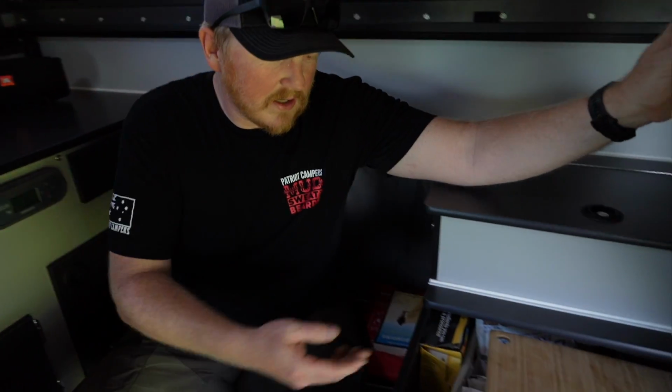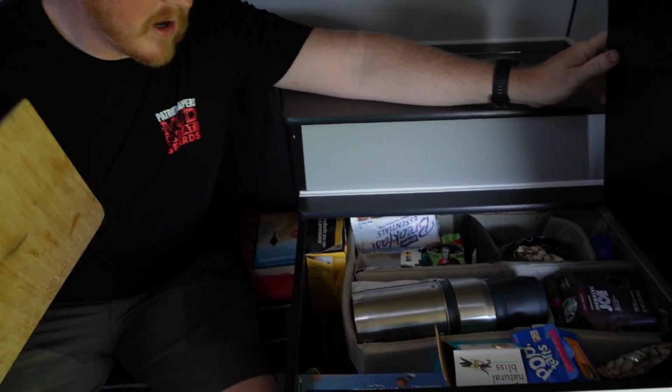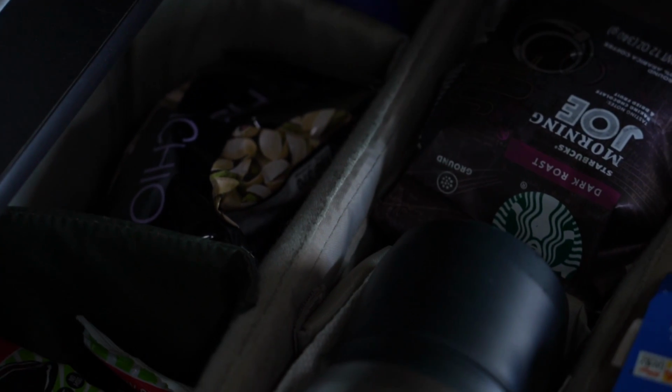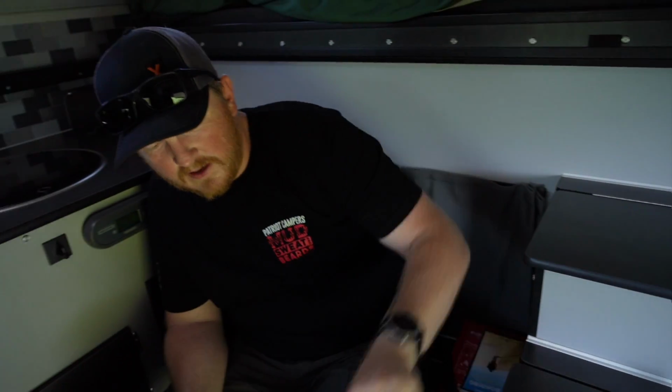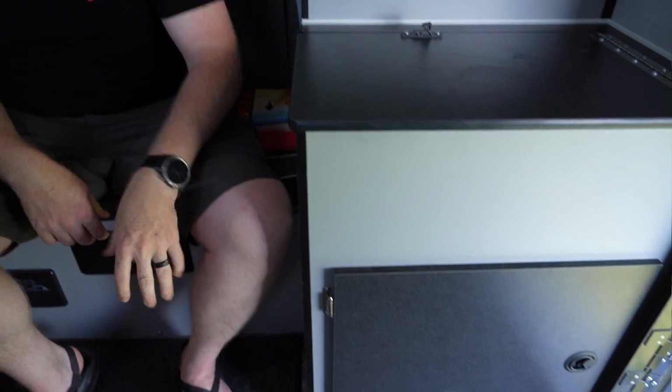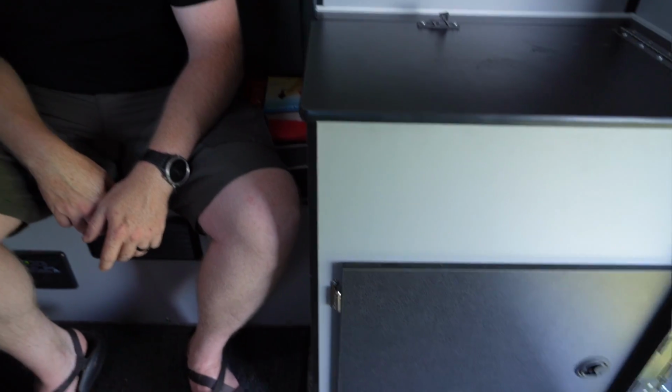Pretty cool. And here is the best cabinet, all of the coffee and the taco stuff. Yes. So, yeah, there you go. Okay. Underneath here is for a toilet. We didn't do a toilet. We just wanted more room. Don't need it. So we use this for more storage, just stuff.